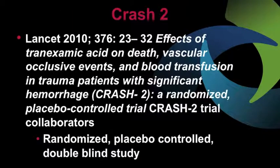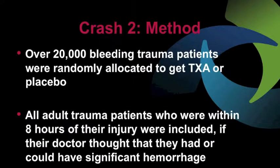So the CRASH-2 hit the literature in The Lancet 2010, the effects of tranexamic acid on death, vascular occlusive events, and blood transfusion in trauma patients with significant hemorrhage. The nice thing is this is a randomized, placebo-controlled, double-blind study. And if you remember from looking at your literature world, these are the best type of studies, the most effective and the most powerful. So this is a pretty good study.